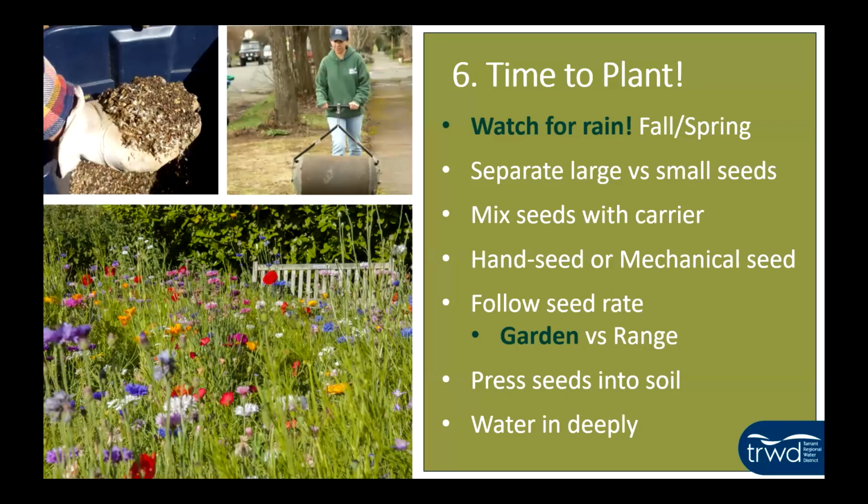And then you're always going to want to make sure you follow the seed rate. If you look at many seed mixes, particularly those from Native American Seed, which I recommended, you'll see two different rates. There's a garden rate and a range rate. Range rate is like if you are wanting to seed an entire 15 acres of native prairie or something like that. But if you have a suburban lawn, just a prairie patch or a pocket prairie that you're wanting to do, you're going to want to follow that garden seeding rate. And that's going to be a way higher rate of seeds, so that you get that nice, compact, beautiful flowers everywhere.